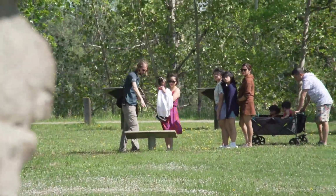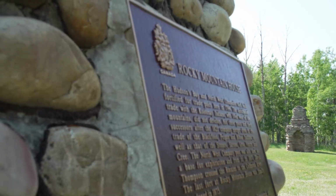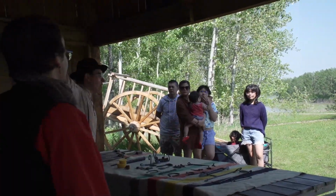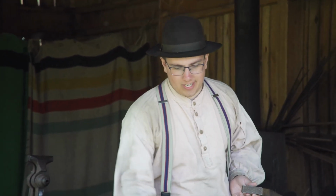There's even a cool blacksmith station. Unfortunately, there were some fire bans going on at the time, so they couldn't run the kiln or wood stoves.